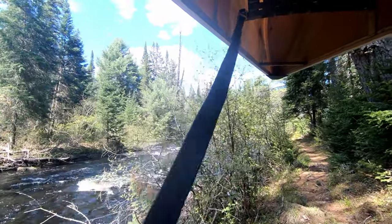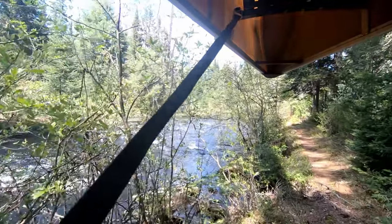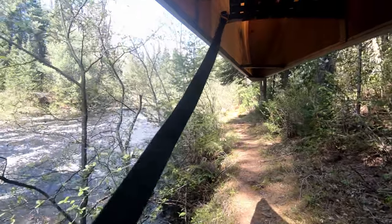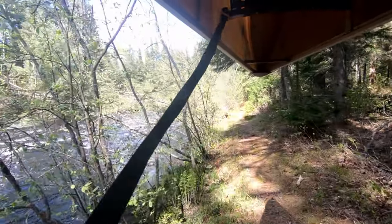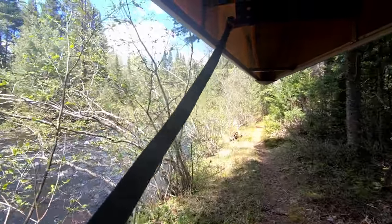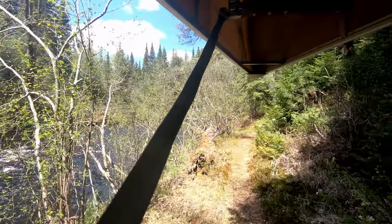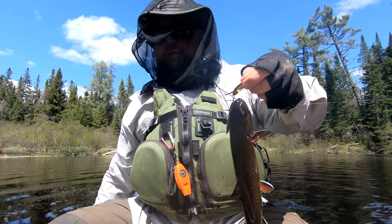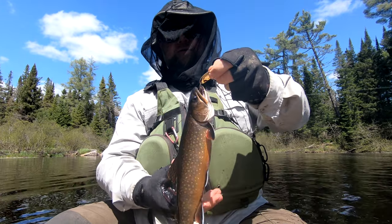So we're on the 500 meter portage, 495 I think is the exact number, staying on the Nipissing. Just ran across a group of guys traveling the same direction as us, did the usual, discuss our various fishing successes and what lures caught what, and moving on. The end of that 495, another beautiful little brook trout.